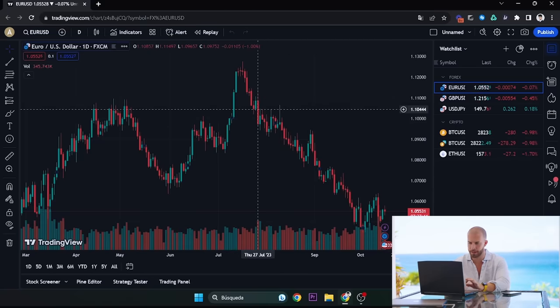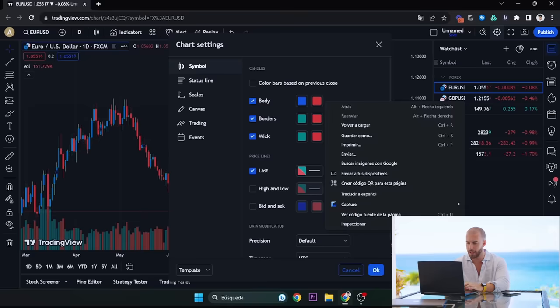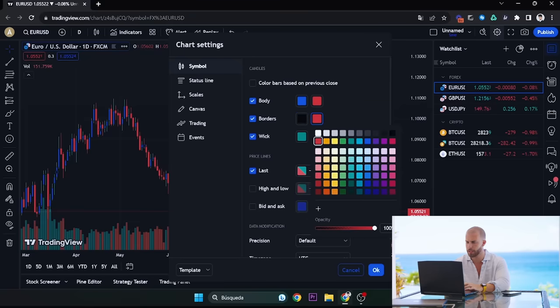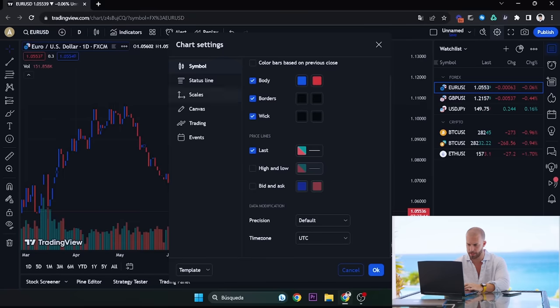So next is these charts right here. I personally have everything set up a very specific and precise way. The body of the candlesticks have to be blue to head up and then red for them to head down. The borders have to be black because you have to be able to identify the close and the open of the candlesticks. So we make that black. And then the wicks obviously have to be black so you can see them happen in real time in the markets. Now, you might not see all of these black points right now, and that is because obviously our background is black.